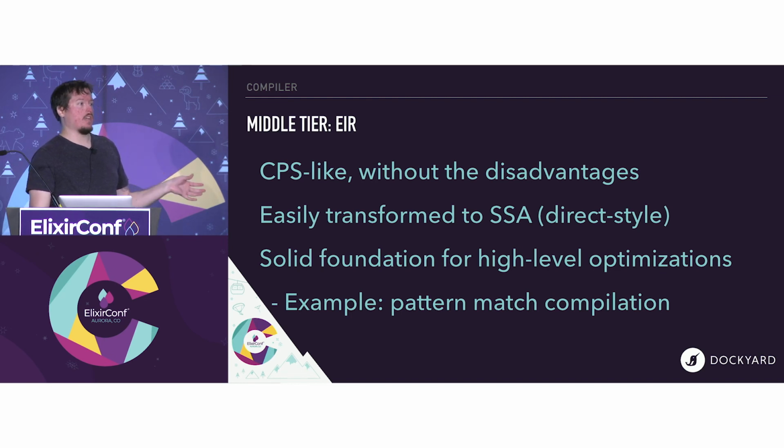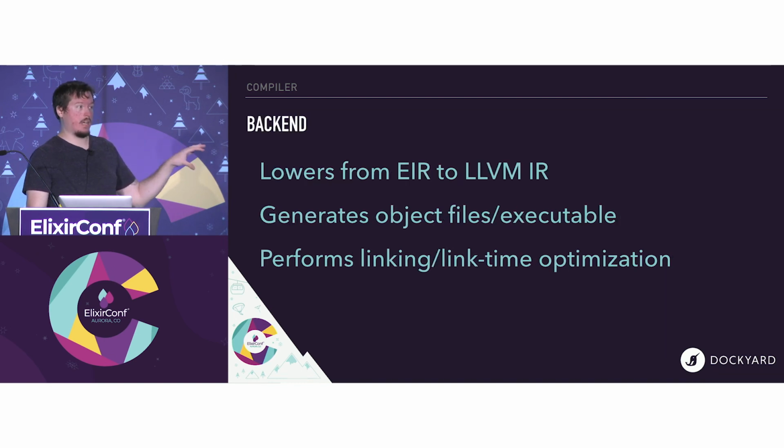And then we have an easy way to transform that into SSA. LLVM IR, the backend CodeGen IR, is SSA form. And so we have an easy way to transform it from EIR to LLVM IR. And this is in EIR where we do all the high-level optimizations, like pattern match compilation, for example. And then the backend just takes EIR, lowers it to LLVM IR, does linking and CodeGen. So that's where we get the object files that we link together, or that can be used as a library, or generates an executable. In the case of the WebAssembly target, that means we're generating a .wasm file.